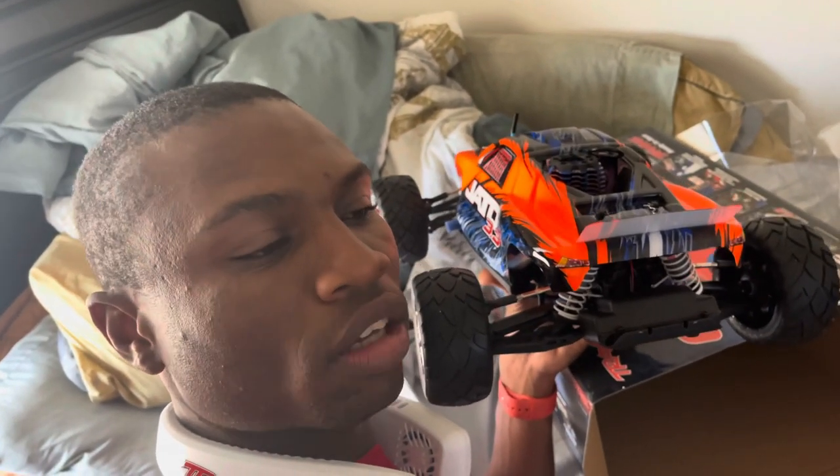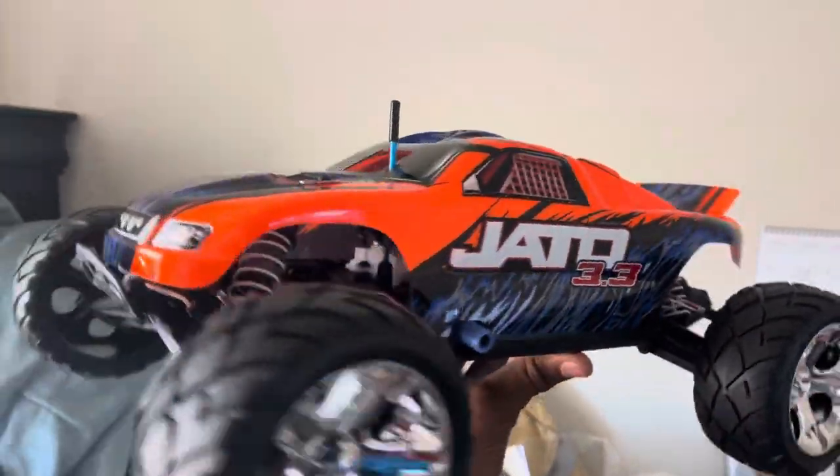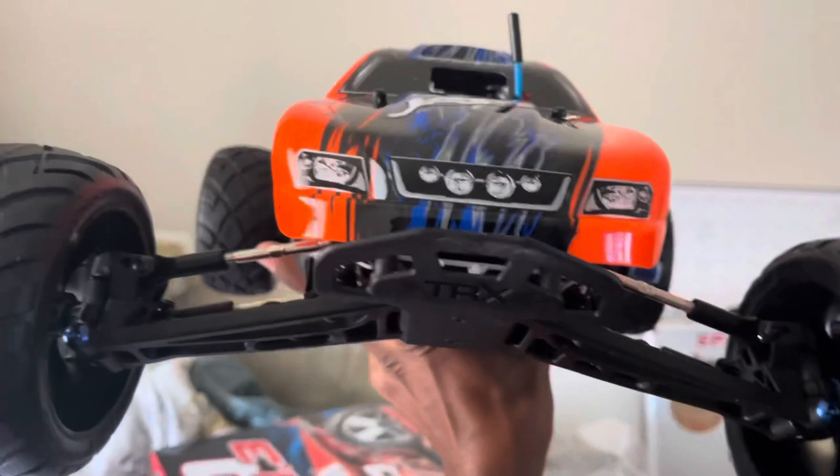Remember that yellow one? That yellow and black? And then they got a red, and they got a burnt orange. Remember that one back in the old days? They finally discontinued it in 2020. The 2020 Jato was the last color they made. So this is it right here, replacing the discontinued one with the new Jato in the new color.